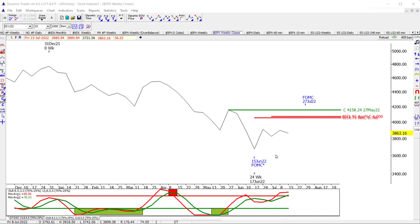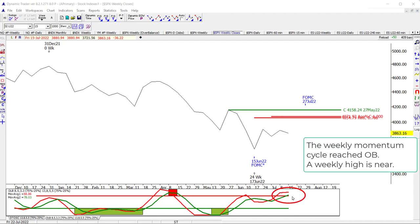Where are we at immediately, however? Here are the 2 key pieces of information. Number 1, our proprietary DT oscillator momentum cycle indicator has reached the overbought zone. Typically, when it reaches the overbought zone, we're within about 3 bars, in this case 3 weeks, of completing what we call a weekly high. So that's enough of a warning to be alert to. Pretty soon, the SPX is likely to roll over and continue to decline to a new low.